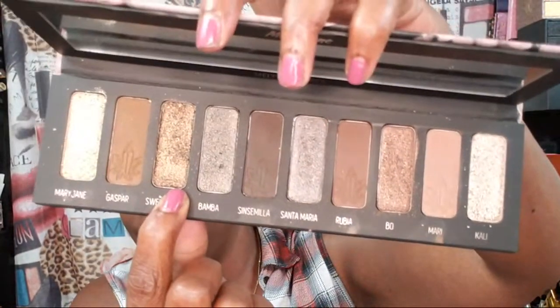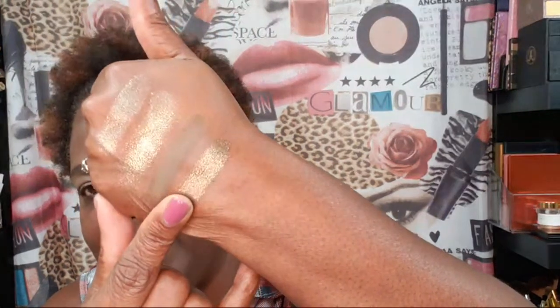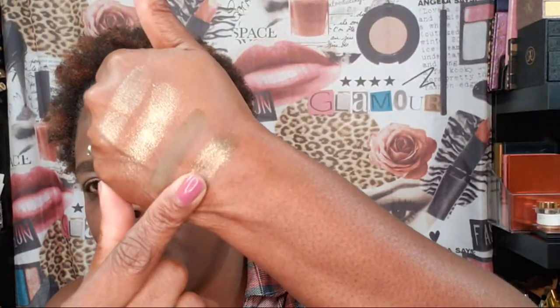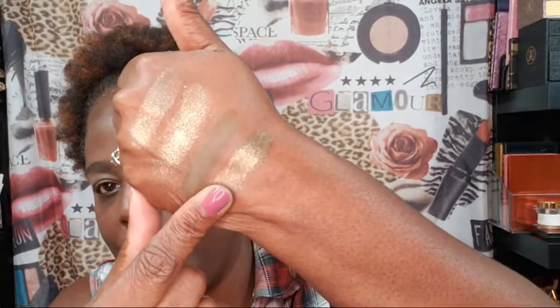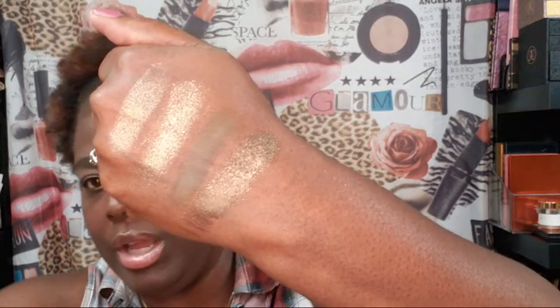The next color is called Sweet Lucy, which is this one. It's another one of those metallic shades, but you guys, these metallic shades in this palette are very chunky. So definitely press. Don't take your brush and go back and forth because you're going to have stuff everywhere. Take your brush and pat it into the actual palette. I'm using my fingers, and it's a little smoother going on because I'm using my fingers and the warmth from my fingers. That's that shade.